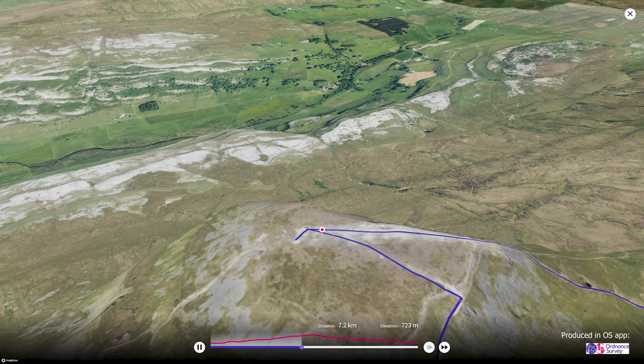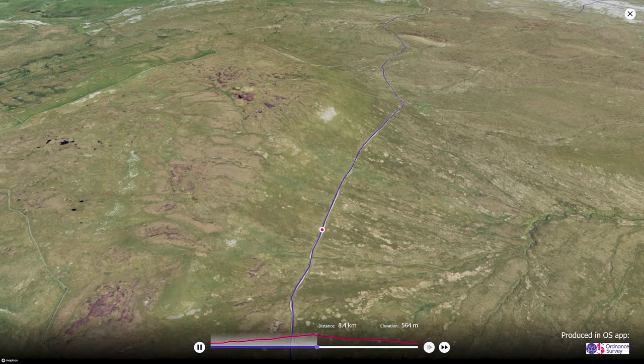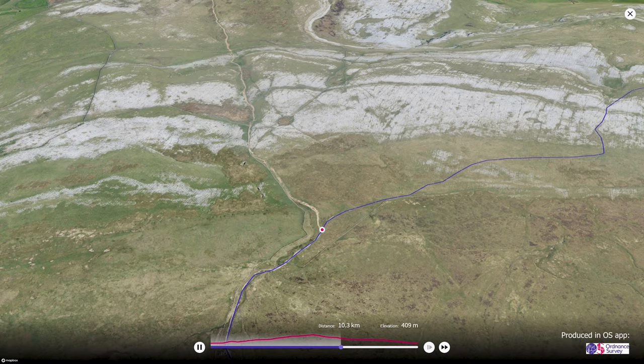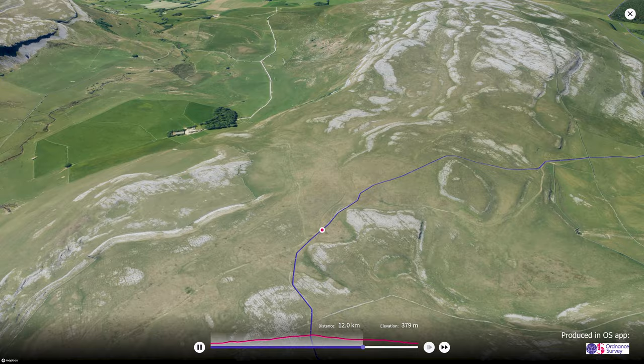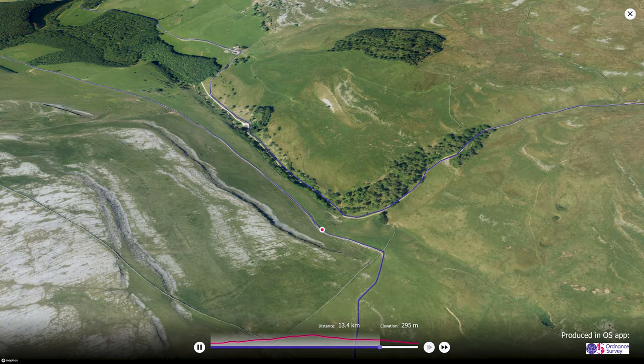We left Ingleborough, heading down the Three Peaks path, taking the right-hand path at the marker, and then heading across Simon Fell Breast. At the next path junction, we again took the right-hand fork to head along the nice grassy path that then led through the limestone. On joining the next path, we turned right and followed it until we then joined Long Lane. We then followed this lane back to Clapham.